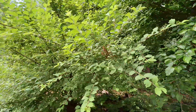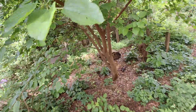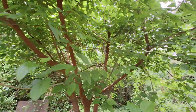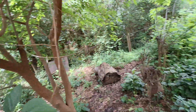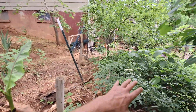I think it's too warm where it is there. Lots of raspberries underneath. This Illinois everbearing mulberry is just loaded with berries this year. And another pear and gumi down below us. This is the banana guild. That's what we call the river guild over here.